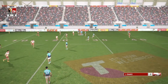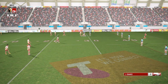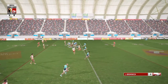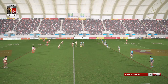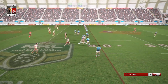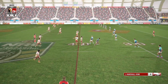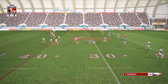Good burst, this one. Great step. Now you see him, now you don't. Surges forward in the tackle. With momentum. He's held there. Two. With the short ball. He surges forward. He's got momentum. Still going.